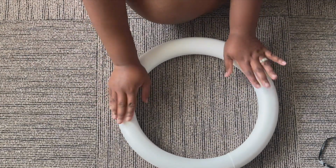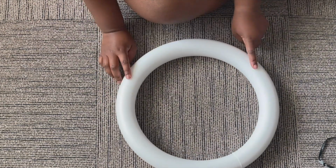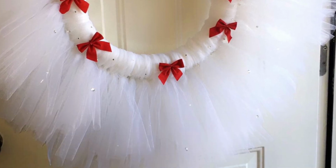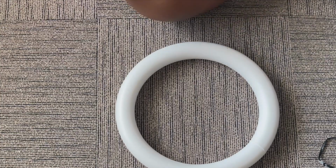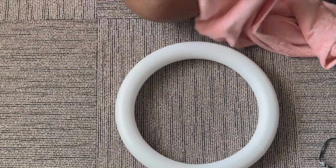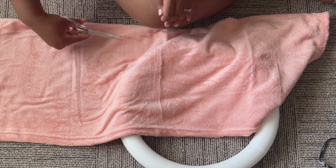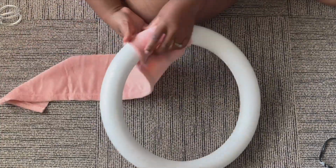For this, we'll be using the styrofoam hoop that I told you I have been repurposing for years from my first Christmas in my home, and I'll be using this to create my own pink wreath for my DIY pink Christmas. So as I mentioned before, I picked up this pink fluffy lap blanket from Daiso that was about 200 yen, and I simply cut it into strips.